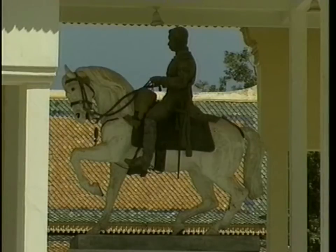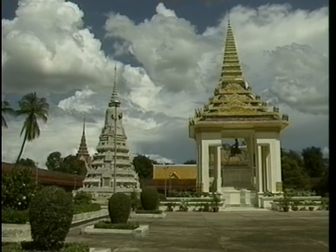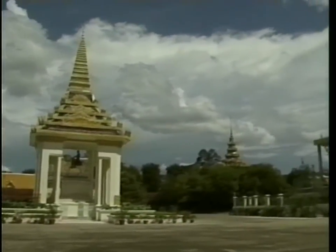Another bronze statue of the King Narottam sits opposite the pagoda's entrance. It was created in France in 1875. Many small funerary temples still shelter royal ashes.